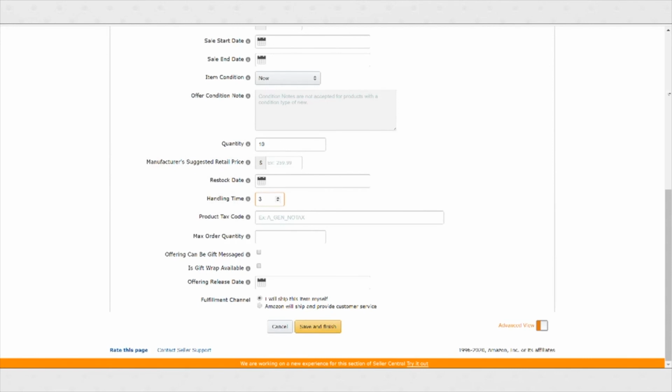Remember, Amazon metrics are really important. So you want to make sure that the item is not going to be late. It's better to be safe than sorry. So that's why I'm putting 3.